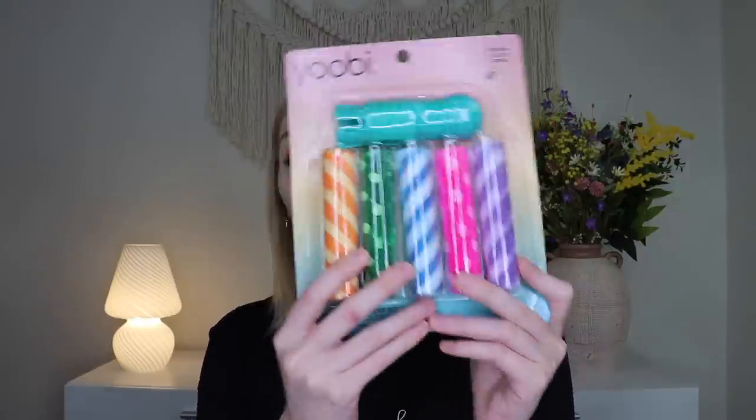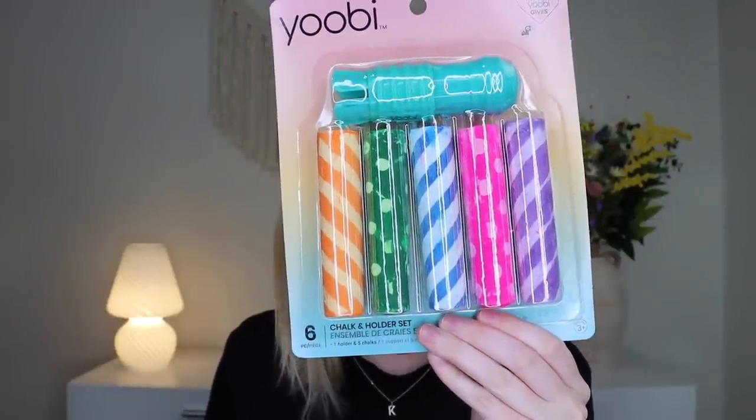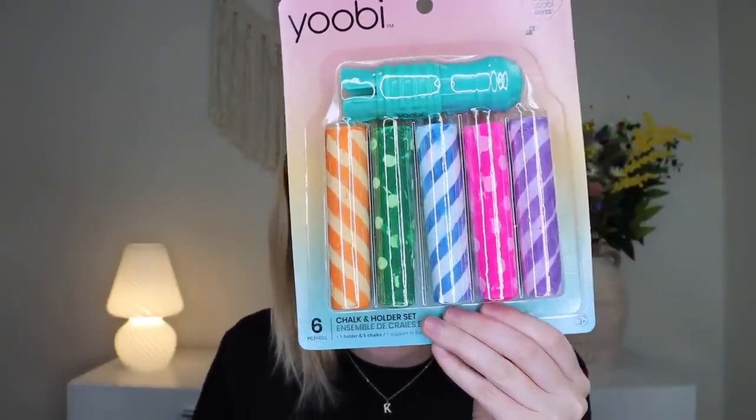Oh, this is, I love this box so much. We get a chalk set from Yubi. So this is their chalk and holder set. You can use this colorful, fun chalk to scribble and create fun art.